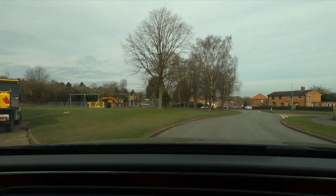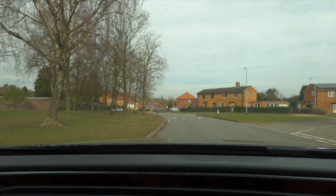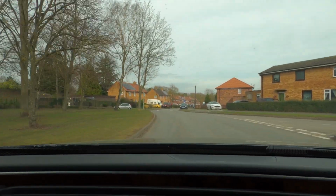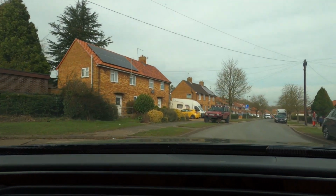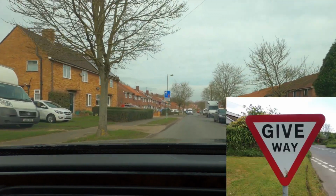You also want to keep in mind that while you're driving in the UK, you will encounter many things that you're not used to seeing in the United States. So you're going to have various signs. A lot of the signs with a red triangle around them are going to be informational warning signs that tell you certain things, like give way is the same as yield.